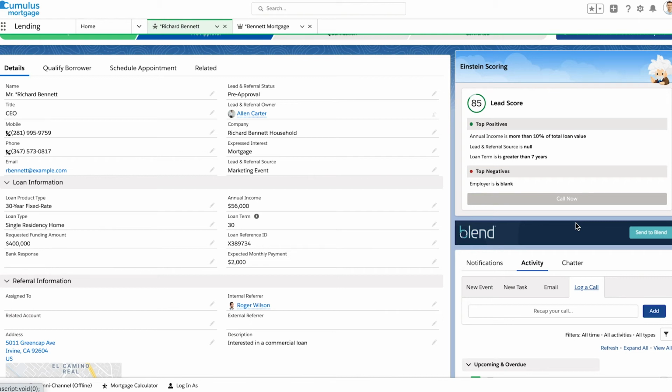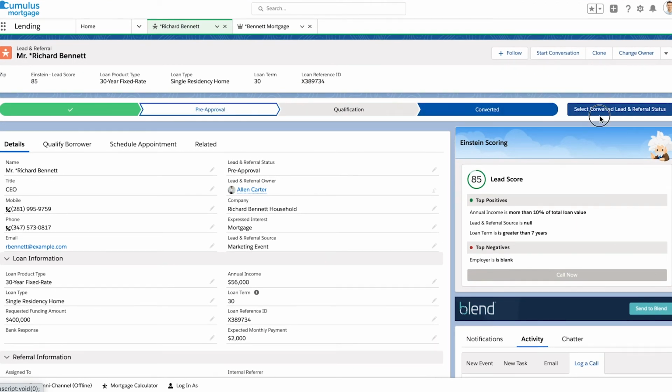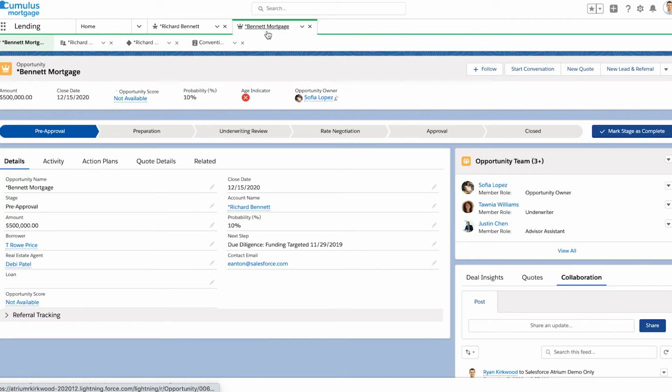Could be of various components here as well. But at any rate, what happens from here is we'll convert this into an opportunity to now track the rest of the document collection, sending it off to underwriting, all while keeping everything within Salesforce here. In the interest of time, that has already been done for us.